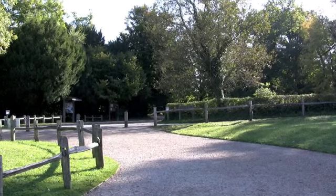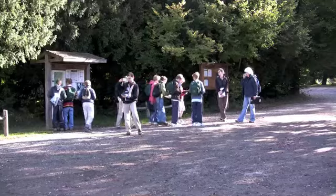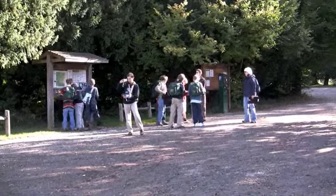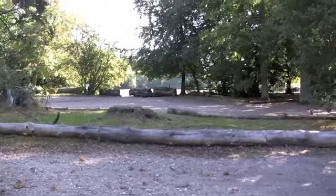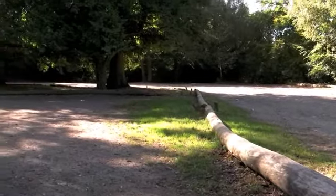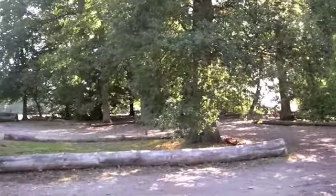The fencing and seating around the car park and visitor centre are made of natural wood and unpainted. The car park generates some income. The ticket machine is solar powered. There's quite a lot of litter. They use natural materials wherever they can. Trees that have been cut down are used as barriers in the car park.